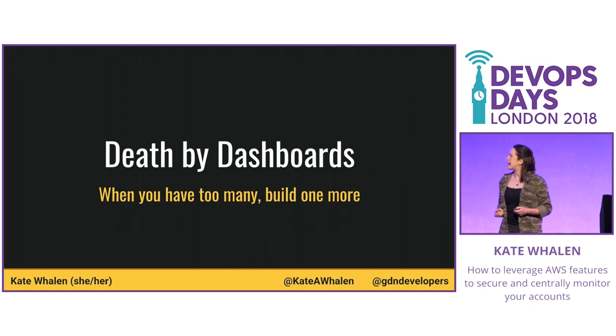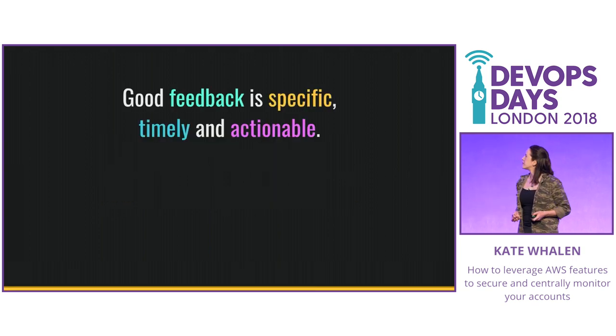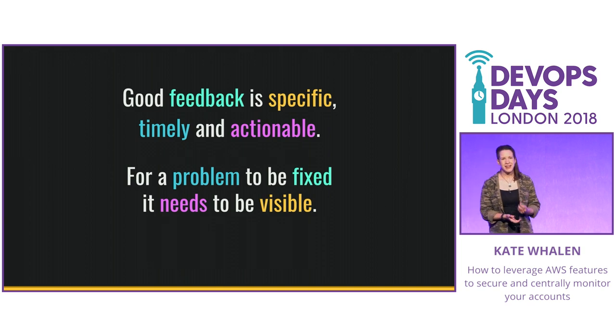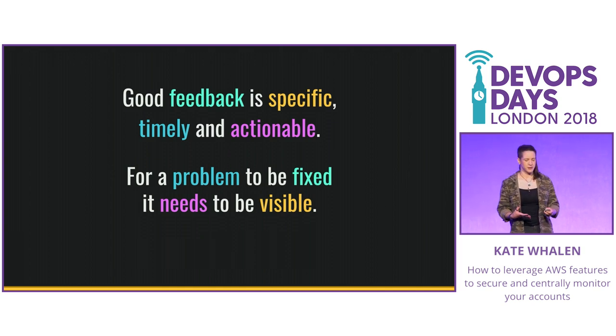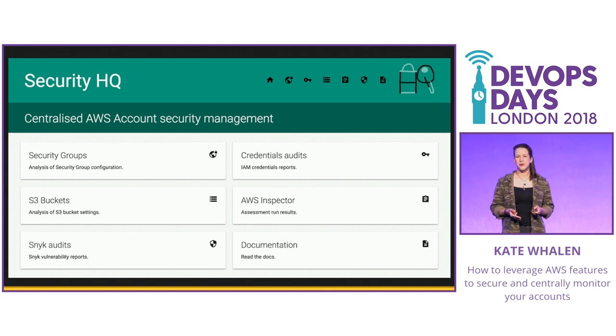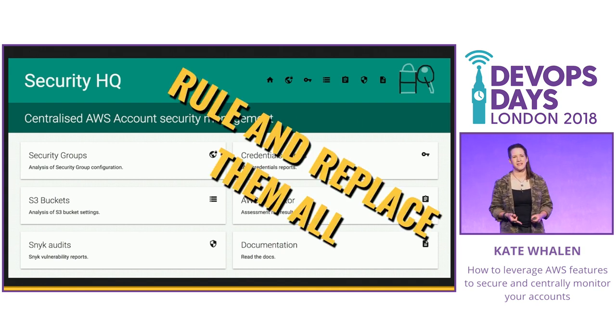So if you already have too many dashboards, why on earth would you build one more? Well, because good feedback is specific, timely, and actionable. And for a problem to be fixed, it needs to be visible. So if you're going to use those tools from AWS, you need to get them in front of people. So build the one dashboard that can rule and replace them all. We did. We called it Security HQ. And this is how we made it.